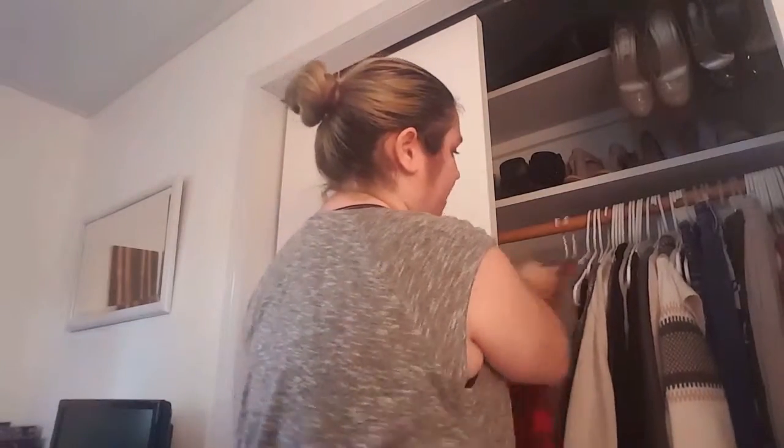I have worn this one already twice this fall, and I do like the colors more because there's more black and gray and white. But I am going to try and find one that is black, gray, white, and green. Something that fits my wardrobe a little bit better. So I am putting them both as maybe.